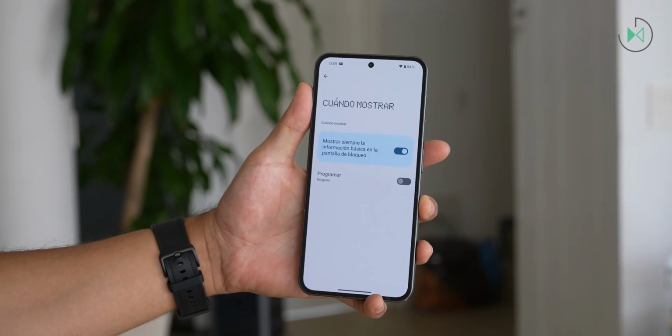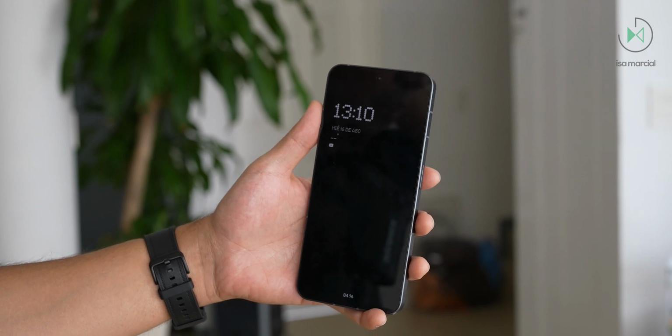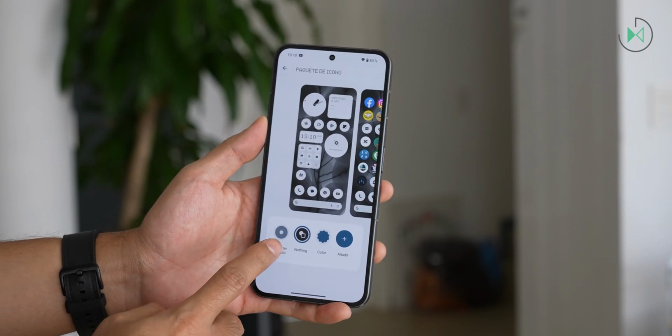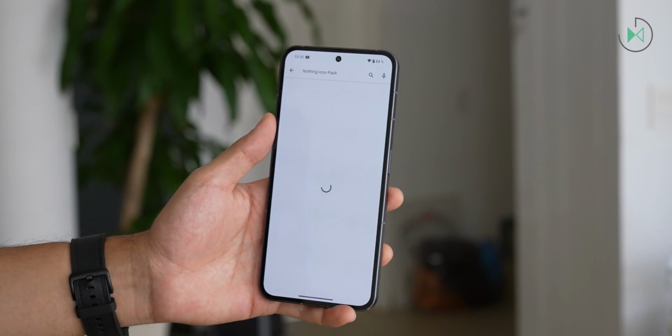It also offers always-on display, although we do not have a variety of covers. This is the only cover that it will be able to display, which is very much in line with Nothing's minimalist approach. Remember that it also brings an option to choose what kind of icons you want in case you don't like Nothing's minimalist ones, or in case you want the native Android ones, or even if you want to add some other downloaded from the Play Store.